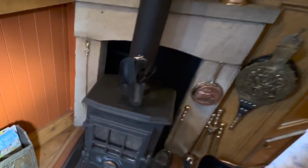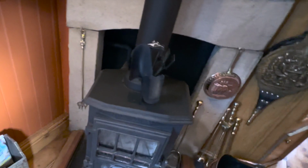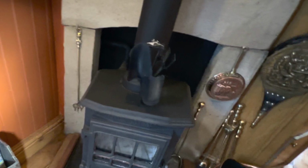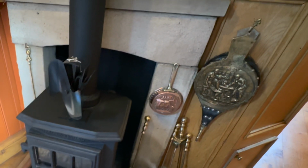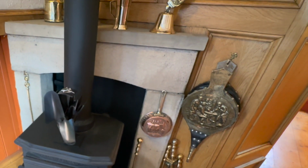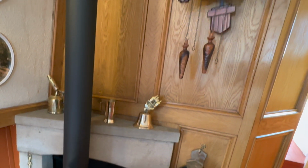Fireplace. What make is your stove? It's a little Wenlock, made by Arga nowadays. Oh, is it? Yeah, it has a back boiler which heats the hot water, and it also has a concealed radiator in the back cabin. Do you know what the kilowatts is? It's 5 kilowatts. That's absolutely tons for a room of this size, isn't it? You're going to warm the whole boat with that. We have this, and we have the radiator in the back cabin running off this. We don't have central heating. We don't feel we need it.